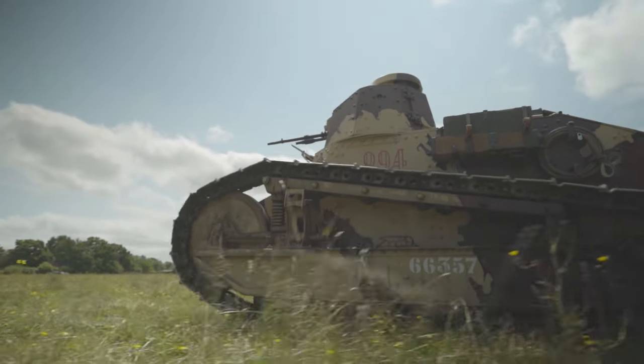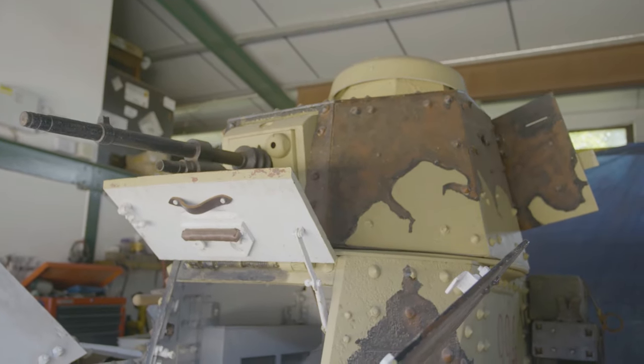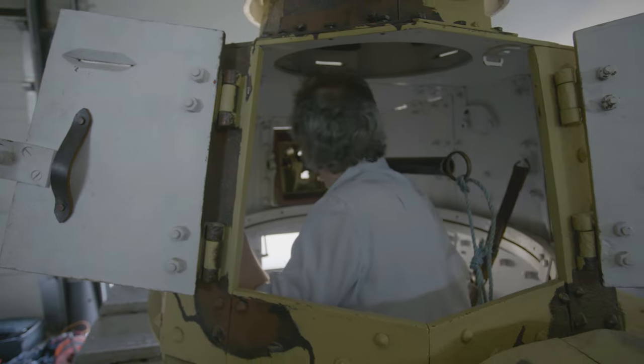So we think that this particular tank was manufactured around about May 1918. And it's not a tank as we would understand it today. It's not full of electrical motors driving turrets and loading ammunition. There are two small guys in there. To give you some idea of what it's like, I've got in. It's very, very small and gets very hot.